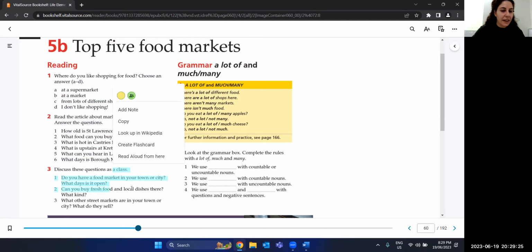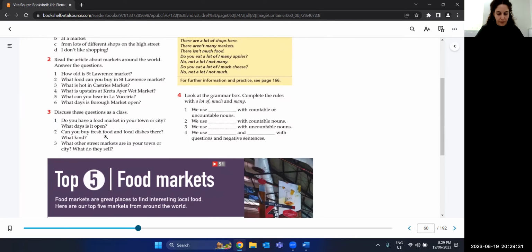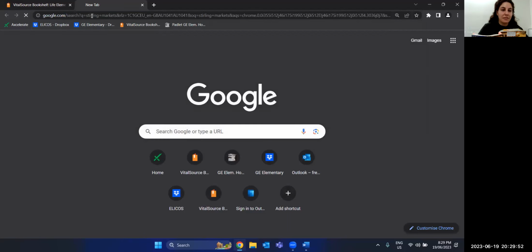Do you have food markets in your town or city, and when is it open? So I'll talk about Adelaide, because let's get into the grammar. Yes, we do have markets. I just showed you some of them. They're open sometimes, mostly in the hills. You can go up into the hills and you'll see some beautiful markets that open maybe one time in a month. One of them is Sterling Markets, one of my favorites.